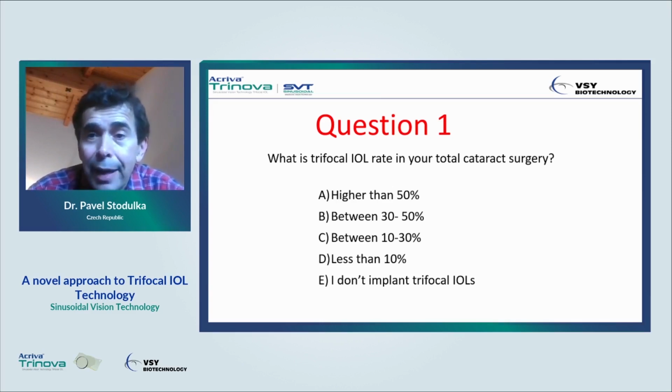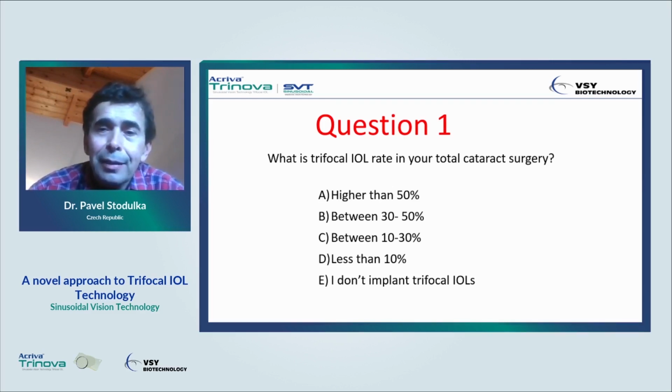recognize the audience here today, and we will try to adapt our information to you to give you the appropriate information about this trifocal technology. And I am curious about the results of this poll, because there are surgeons who are really in favor of trifocal lenses, and there are surgeons who are really afraid to use them because of certain reasons. So we'll see what's the population of our colleagues which joined the webinar today.